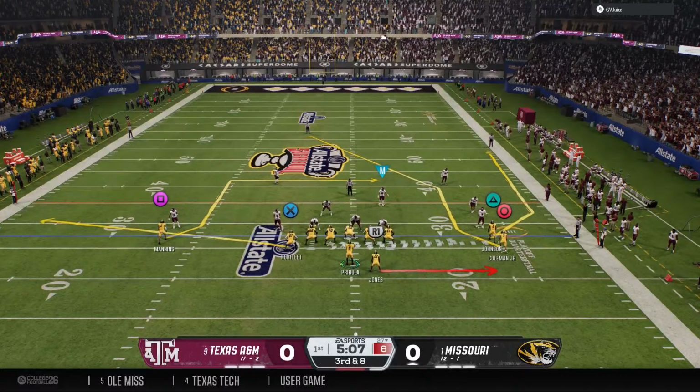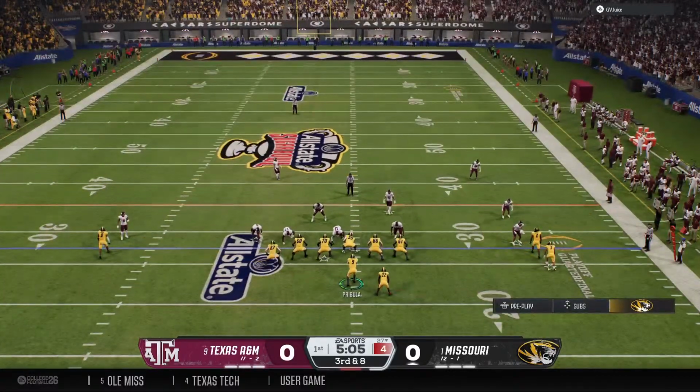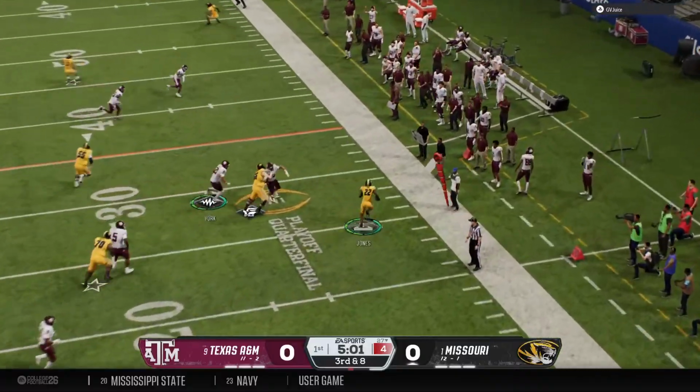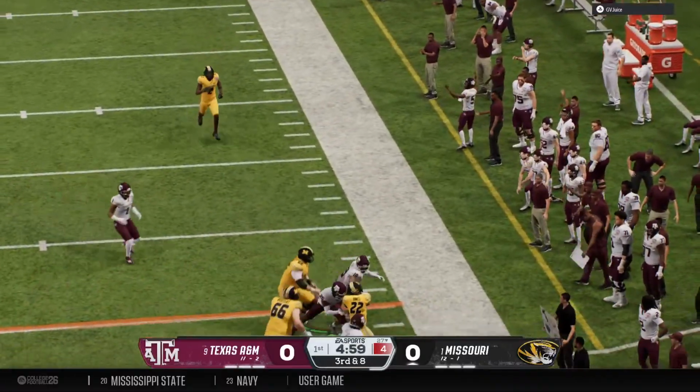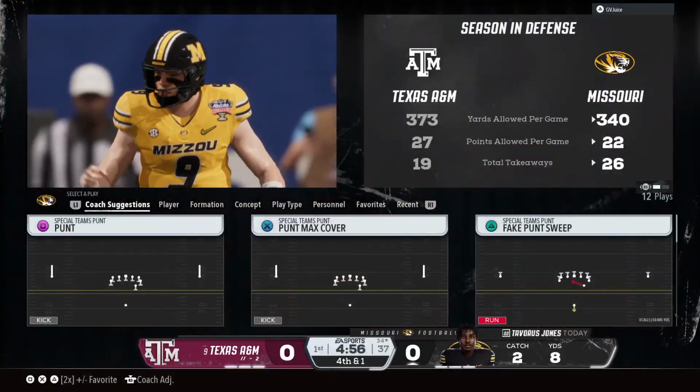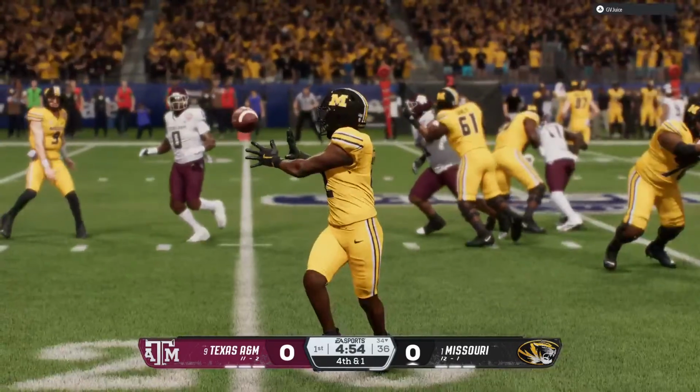They face a third down on the opening drive. Dropping back, looking to throw for the first down. Looking to set up a screen pass here. And the tackle is made. The defense was ready for that screen. They stop him short of the first down.